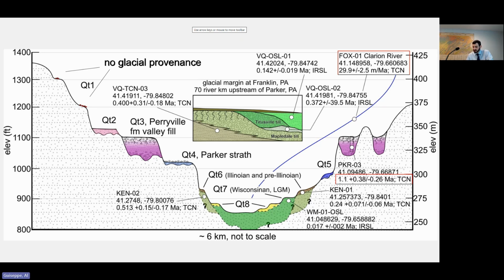Next, we're going to be examining this cut and fill in more detail, but we can already begin to put together a story that there's sparse straths with no fills in QT1, QT2 time. Then there's a big fill burying a paleotopography around 1.1 or 1 million years. Then there's a period of incision but non-deposition relatively in QT4 and QT5 time, between 1 million and 500,000 years. And then after 500,000 years, there's multiple cut and fill cycles, mostly constrained to within the inner gorge.